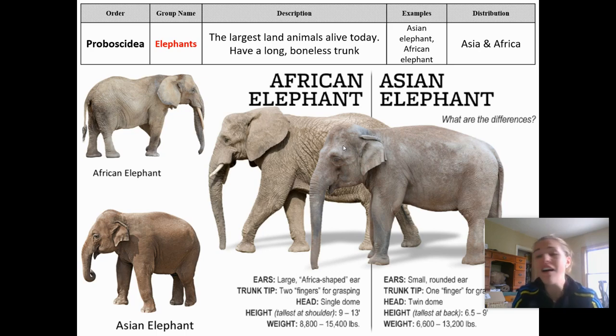So you guys already heard all about elephants from our guest speaker, so I'm not going to go super in depth with them at all. We have our African elephant, our Asian elephant. There are also Borneo pygmy elephants, and there's a couple other different types, but very cool stuff.